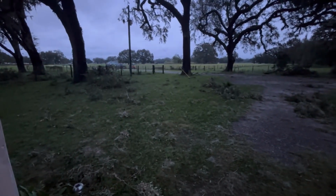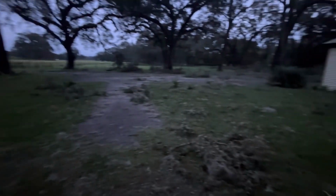Hurricane Milton aftermath. Probably not even a half of it. We survived, but this is nuts. There's entire trees down. The pond out back is twice the size that it used to be. Pretty wild. It's freaking cold.